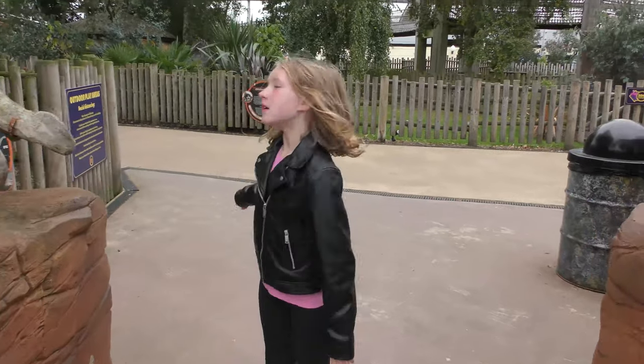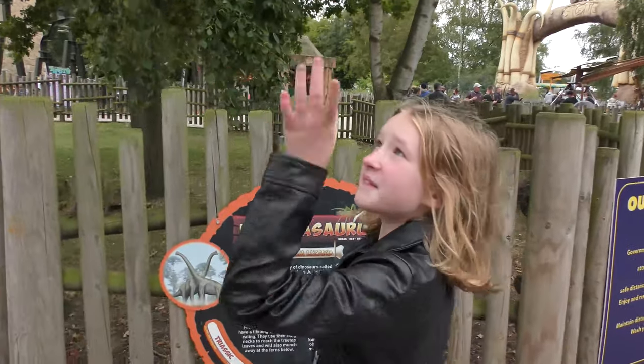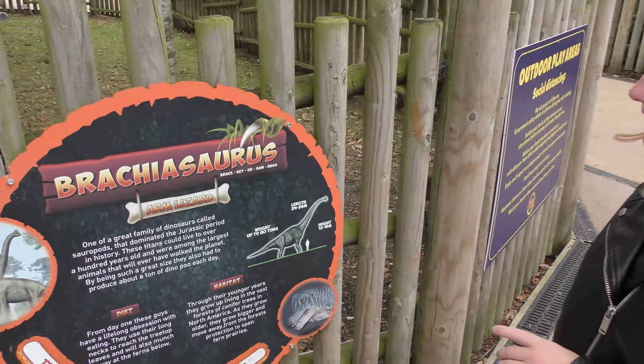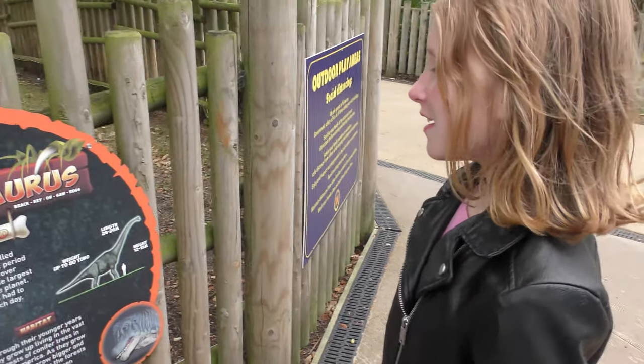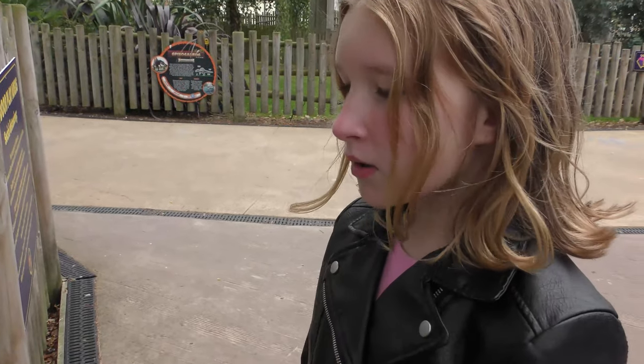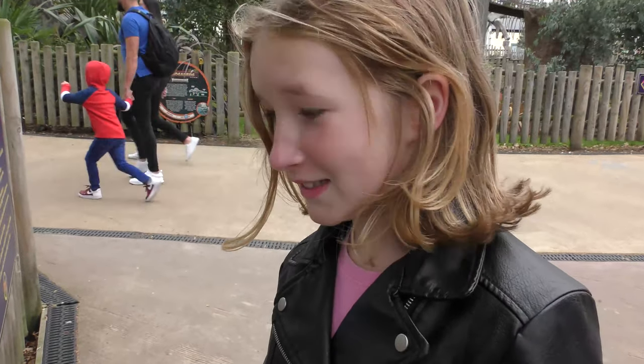Oh. Where are we going next, Kaylee? On the spinning coaster. First, I'm going to tell you a bit about the Brachiosaurus. So, what do we know about the Brachiosaurus, Kaylee? Its nickname was the armed lizard. One great family of dinosaurs called sauropods. I really don't know what that says.